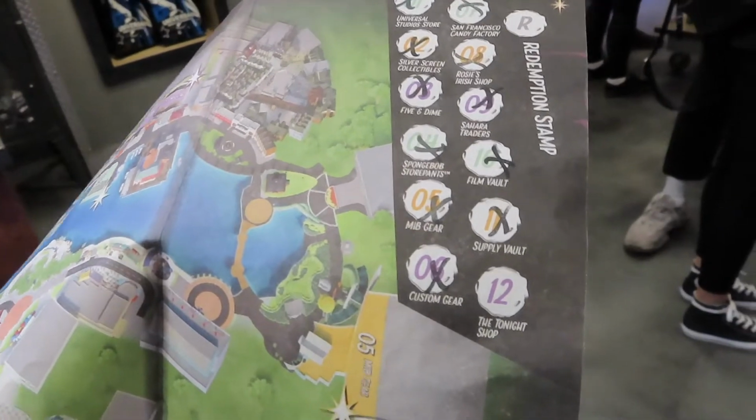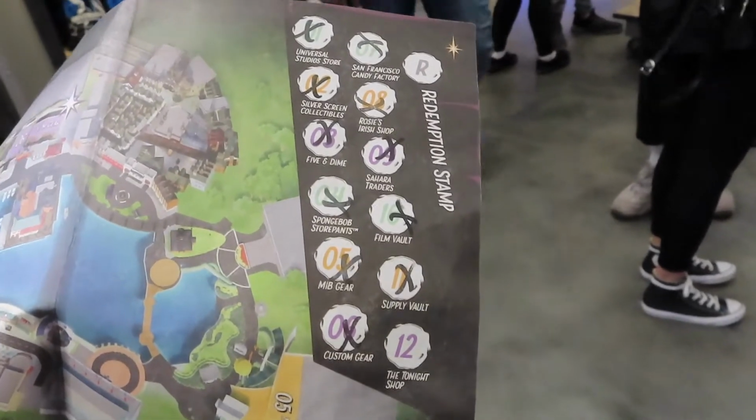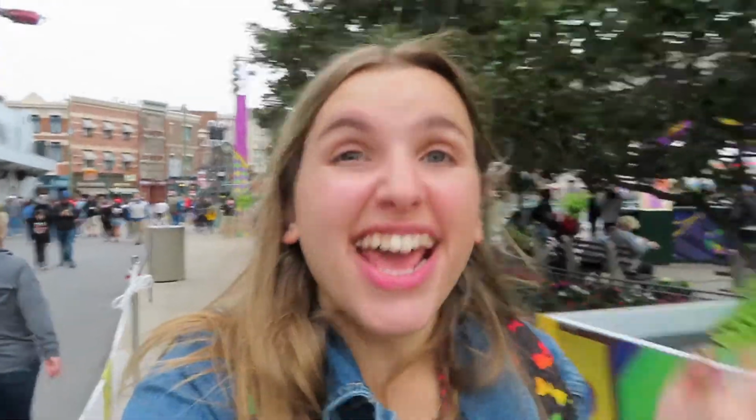Look at that, we are almost there. Our last stop is going to be the Tonight Show. And then we can go all the way back to the Silver Screen Collectibles to pick up our prize. And just outside of the Transformers shop is the booth for the crawfish. I'm so excited to try crawfish for the first time. I really hope this is not as big of a disappointment as the chocolate covered bacon. I had very high hopes for that.